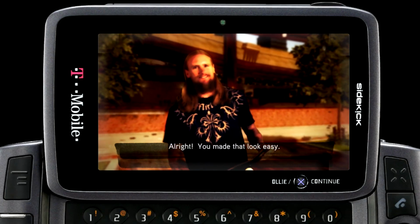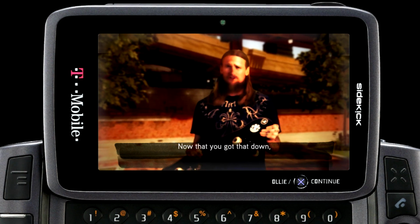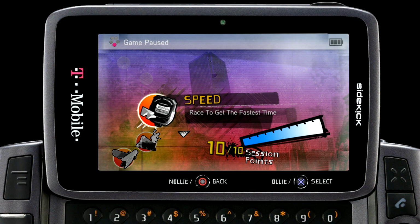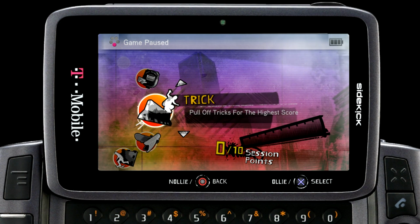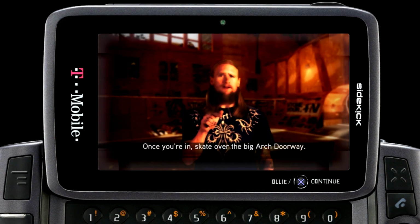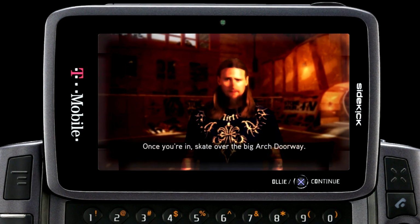Made that look easy. Now that you got that down, be sure to check out the other New York sessions if you haven't already. Look to break into the hidden halfpipe vert area. Once you're in, skate over the big arch doorway.